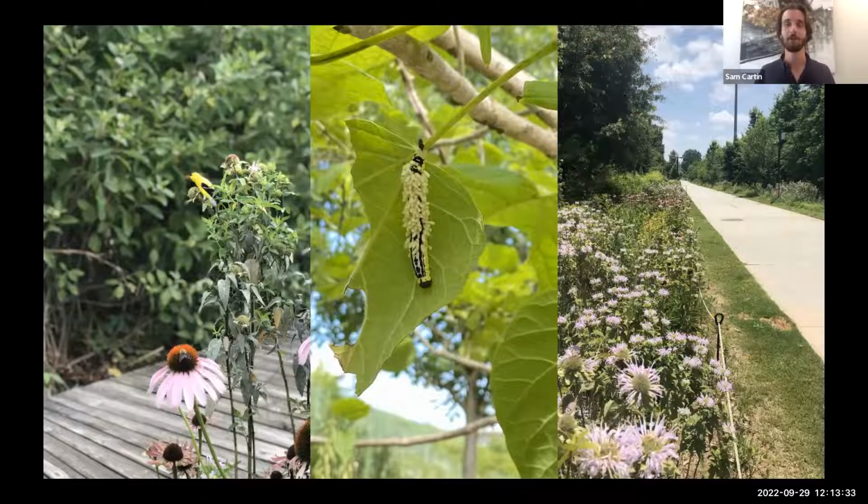A really good symbol, again, of that biodiversity we can cultivate by removing invasive species and planting native species, a mix of flowers, trees, different habitats.